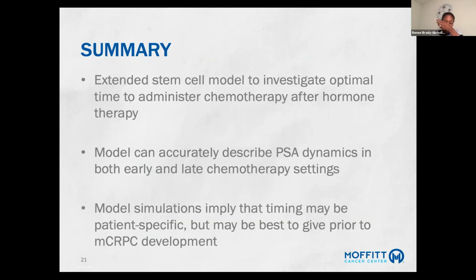So in summary, as I mentioned before, we've extended the stem cell model to investigate the optimal time to administer chemotherapy after hormone therapy. The model can accurately describe PSA dynamics in both the early and late chemo settings. And the model simulations of early versus late imply that the timing may be patient specific, but I hypothesize that it may be best to give it prior to the development of castrate-resistant prostate cancer. That mainly goes back to the prior study where waiting until they develop CRPC only extended survival by 2.4 months.